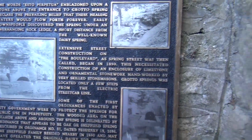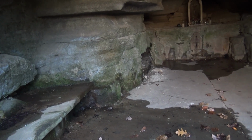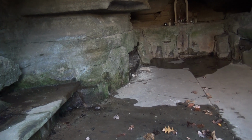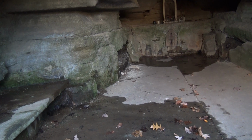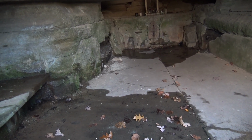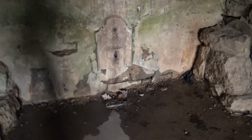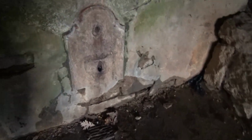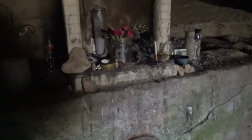Yeah. Grotto Springs, inscribed upon a stone above the entrance to Grotto Springs, declares the prevailing belief that these healing waters would flow forth forever. Except for in the winter. Early townspeople discovered the spring under an overhanging rock ledge a short distance from the well-known Dairy Spring. You can see, there it sits, Grotto Springs.